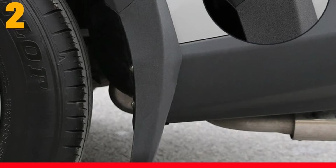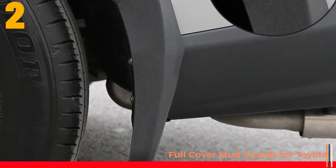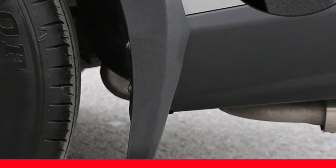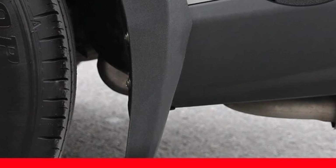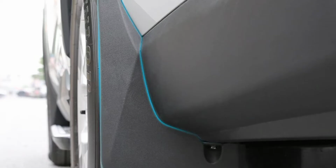Item number 2 is full cover mudguards for Toyota. Specifications. Brand name, Our Life. Origin, CN origin. Item diameter, 5 inch. Item height, 10 inch. Item length, 10 inch. Material type, ABS. Item type, Mudguards. Item weight, 1 kilogram.